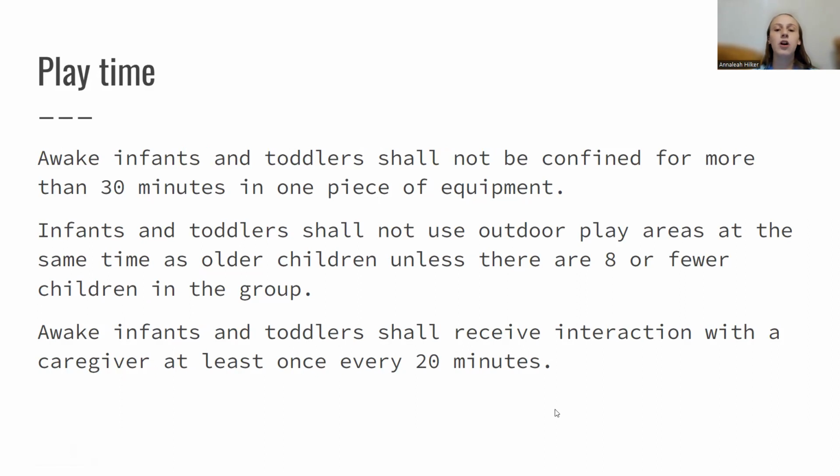And then awake infants and toddlers need to have interaction from an adult or caregiver at least every 20 minutes. So this means that even if you've stuck them in a bouncer, you should be interacting with them while they're in that bouncer. You should be interacting with them if they're laying on the floor, on their back, on their stomach. The biggest reason for that is kids at this age learn from interaction and stimulation. And if they aren't getting any interaction or stimulation from the caregivers, then they aren't learning the things that they need to be learning.